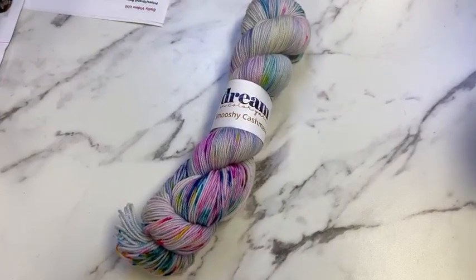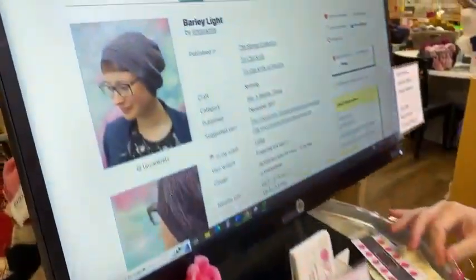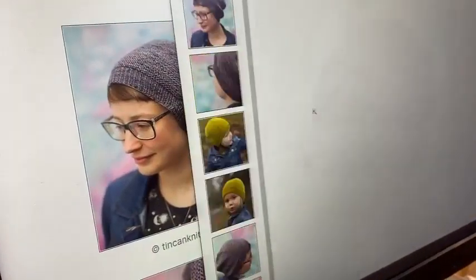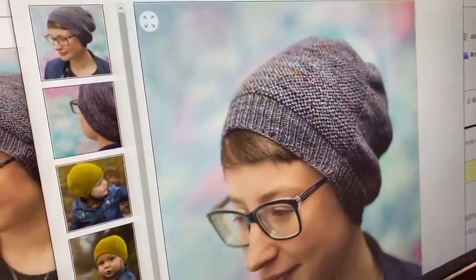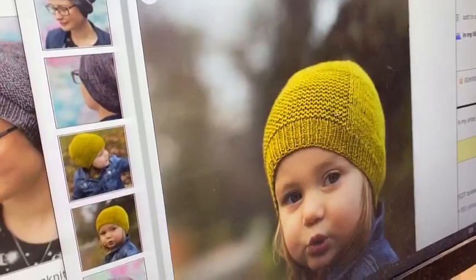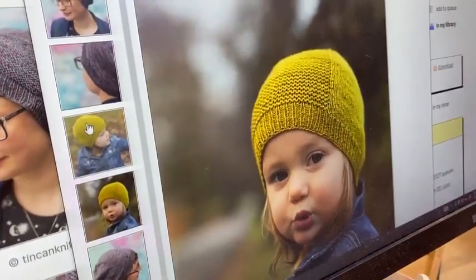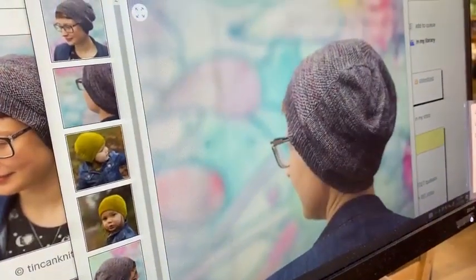Actually, what I was thinking of doing is this pattern that I linked for you guys, the Barley Light. Oh, that one's nice. I've done the regular Barley, which is worsted weight, but Barley Light has this great little play with texture: two thirds of the hat are stockinette and then one third is garter stitch. So it keeps a little more interest in what's otherwise a very simple hat, but it's perfect for colorful yarns because it's just enough texture to play with, but not enough to get lost in the colors of the speckle.